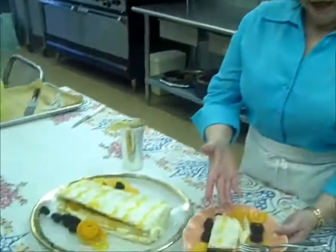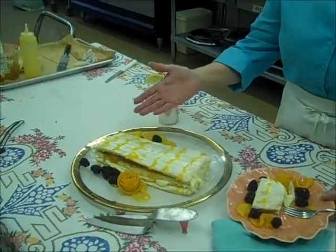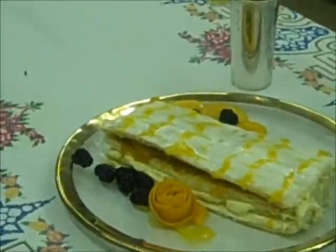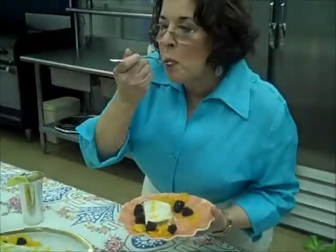Now the whole thing is finished. Please take a chance to look at this. This is a slice I've just cut, and this is what's left of the whole Napoleon with a little garnish that I've put on for you. And I want to have a taste and see how it is. I have every reason to believe it's outstanding. All the ingredients are great.